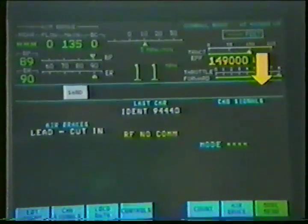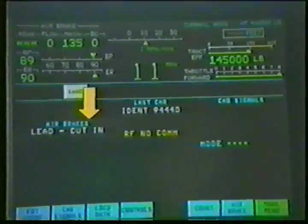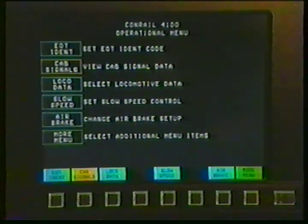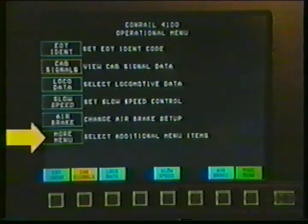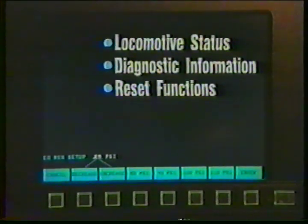The next area down is for the indicator lights, such as wheel slip, PCS, alerter and air brake fail. The next section of the screen is for locomotive status, air brake status, and crew messages. The very bottom of the screen is the menu for the function keys, or the buttons. The setup menu display normally shows a menu for set EOT ident code, set slow speed control, change air brake setup, and select additional menu items, which can be selected by using the function keys below the item you wish to select. Locomotive status, diagnostic information, and reset functions can also be handled through this display.